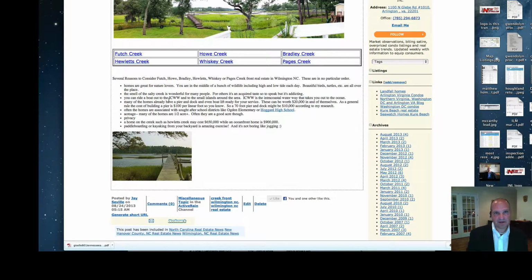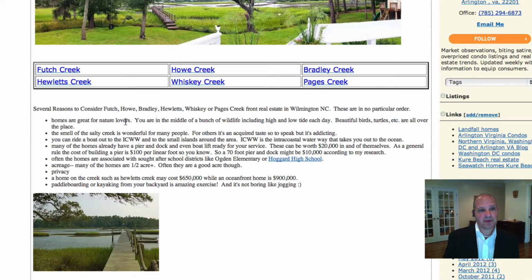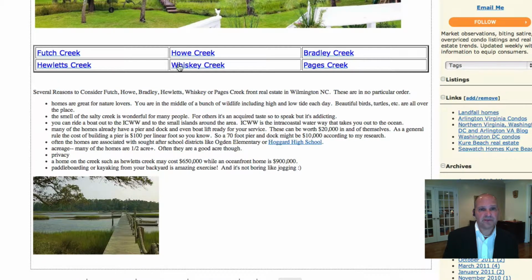Here are some of the items I have for you in terms of laying out the pluses of these creek homes. One, if you're a nature lover, it doesn't get much better than this. You're in the middle of a bunch of wildlife. You have a high tide and a low tide each day. Birds, turtles, everything. A lot of wildlife is all around you. Some of them sort of have their home right around that piece of property, and every day you see the same white bird, off and on throughout the day, and it's really nice.